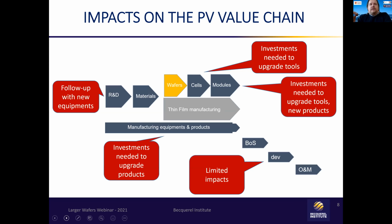But in my opinion, even more important are the possible impacts on the value chain in general, because changing the size of wafers, as some of the speakers mentioned, can have significant impact at different levels. I will not go through all of them, but it's clear that R&D centers will have to invest massively if they want to continue. Equipment manufacturers will have to upgrade the products they are selling. Tools will need to be changed for cells and in many cases for module manufacturers.